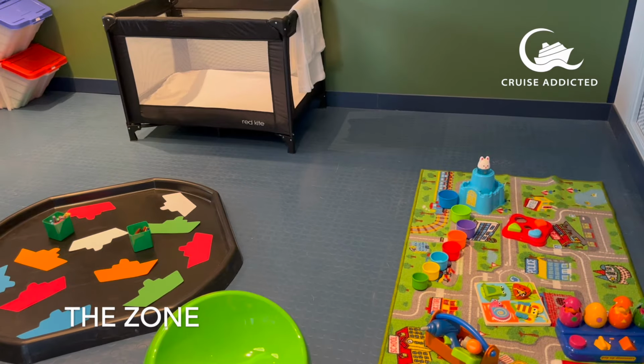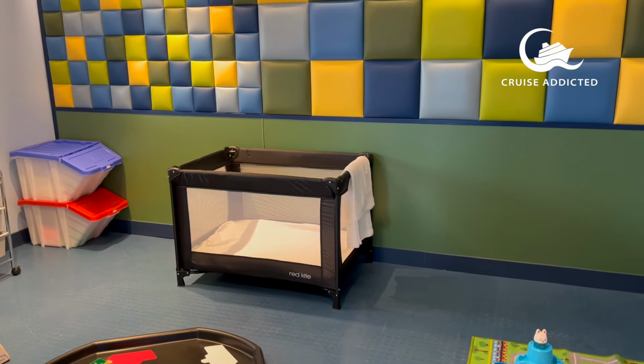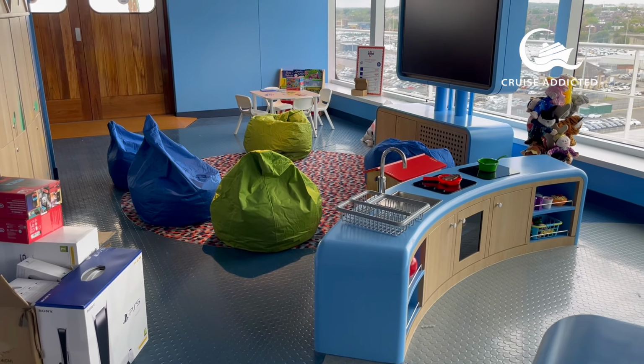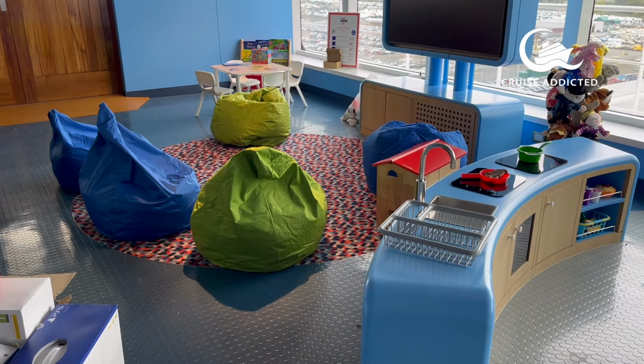So the zone has everything for children, whether you're bringing babies on board, younger children or even up to teens. There is a room to cater for them. So this actually is the one for the younger children, and then the teenage club has the table football or the Xboxes.